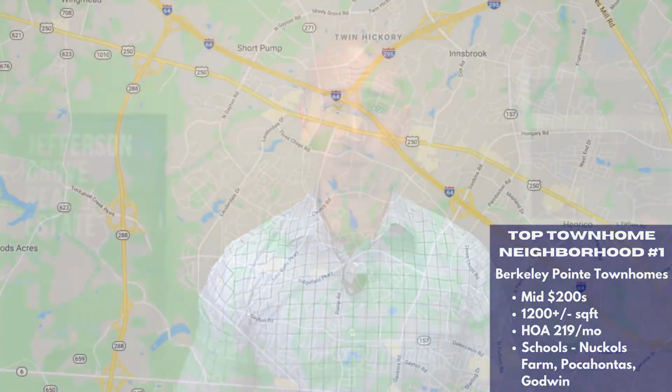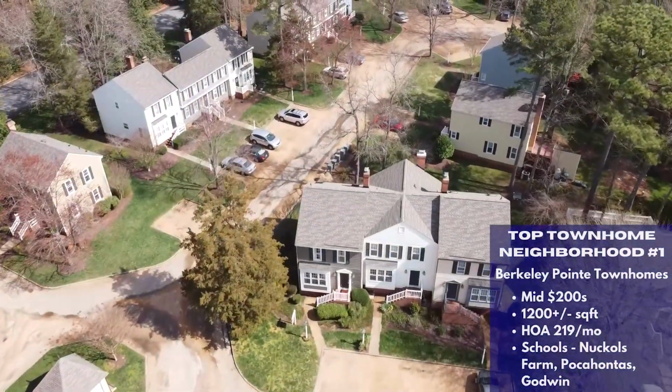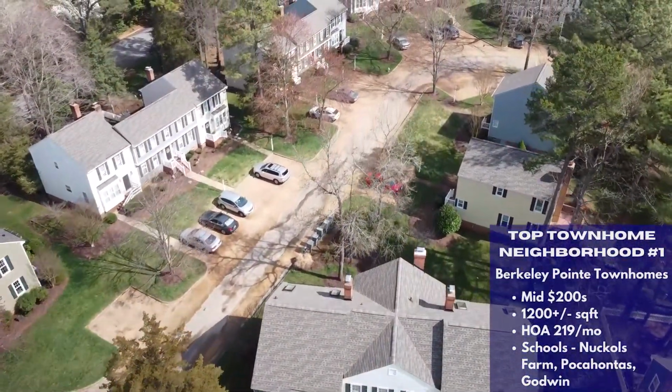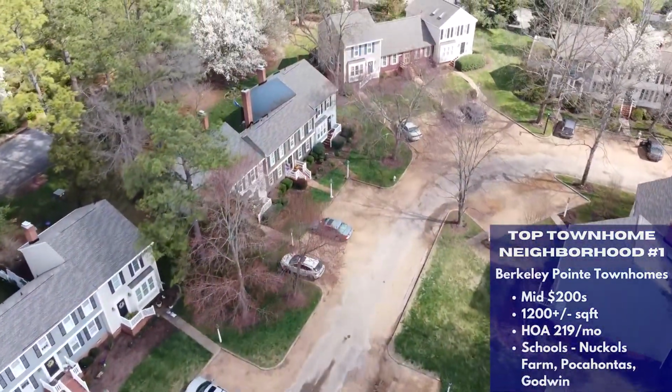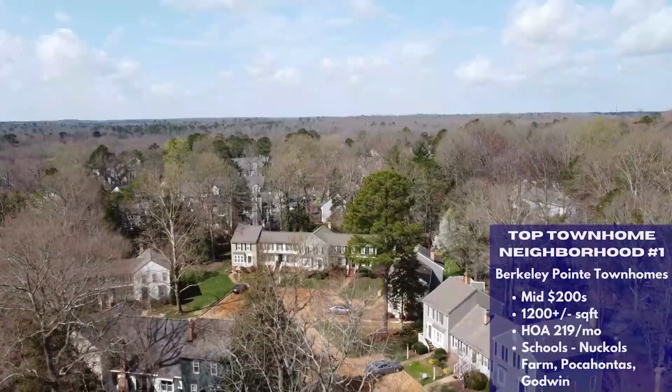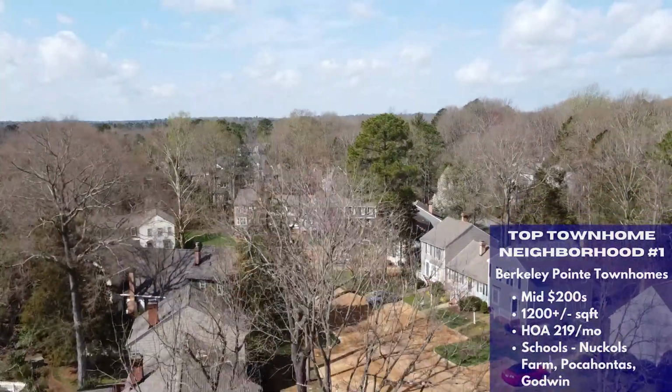These townhomes are located right in the middle of Short Pump off Lauderdale Road, right by Wild Lake. Currently, they range in price around the middle 200s. They are 2 to 3 bedroom floor plans and they have about 1,200 square feet, some larger and some smaller. The HOA is $219 a month, and that includes yard maintenance, snow removal, and trash removal.